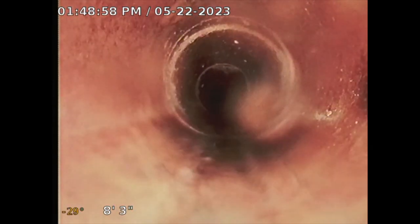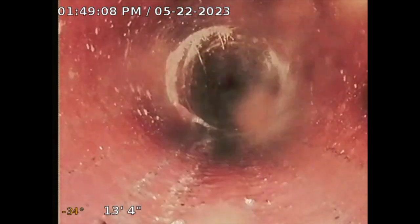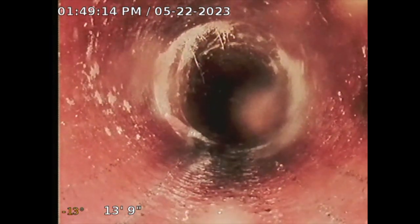There you go. So this is clay pipe. Clay pipe is good pipe. The only issue with clay pipe is sometimes the joints get damaged. The clay pipe does last many years, 100 years, but the clay joints sometimes get damaged. See right here, they have a little bit of tree roots. You know what? I had an old picture. There used to be a tree here.